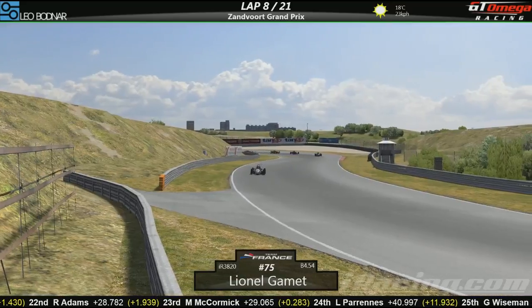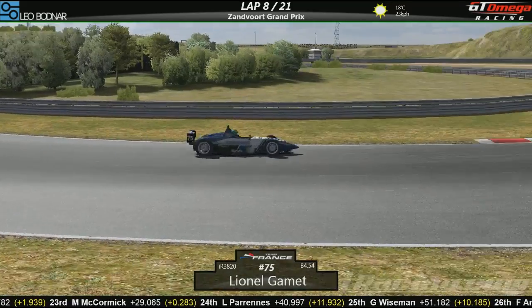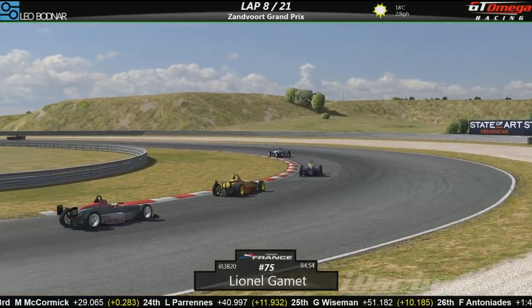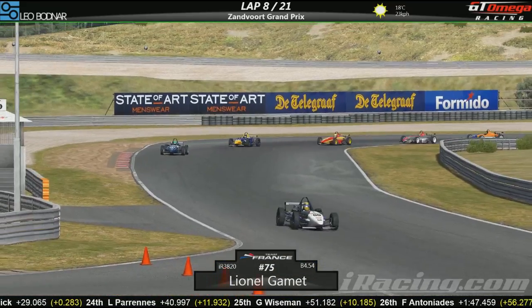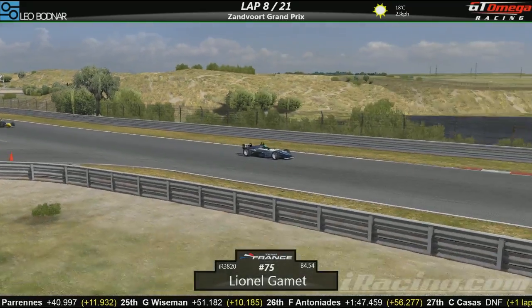Yeah, I think that's exactly what Shorthurst really needed as well. So these guys are just constantly changing position down that back straight with the draft. So now he's got someone that he can just sort of tag onto the back of as well and go on the offensive when they get up to him.